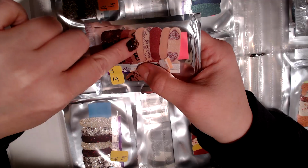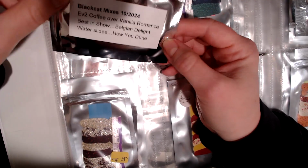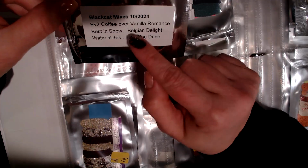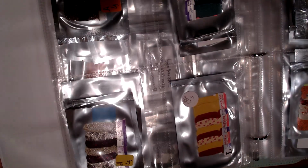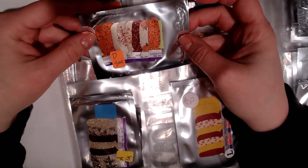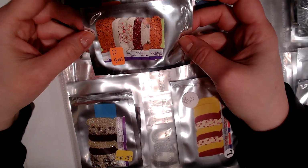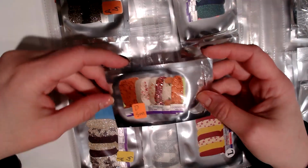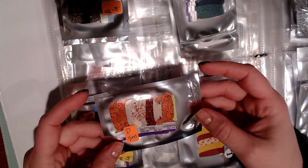And this was Vanilla Romance. But I had coffee decals, or not decals, water slides. This was the other set that I was going to put on tonight. Isn't it pretty? But it could be used just for, can you see it? I feel like it's really dark in here.